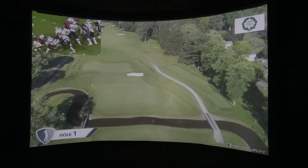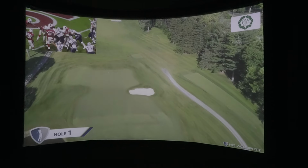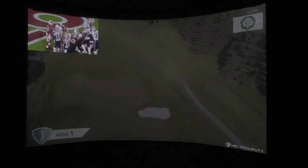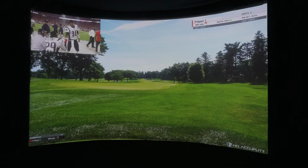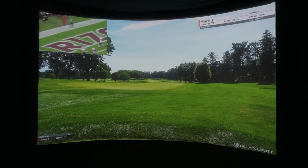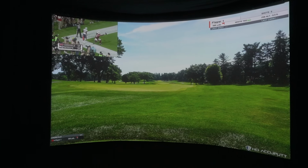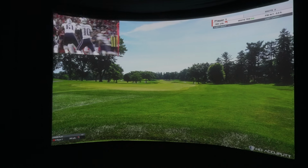As I said, we're chosen for three reasons. We're chosen because of that wow factor. It speaks for itself. We're chosen for accuracy. We're as accurate indoors as a TrackMan is outdoors. And we're chosen specifically because we're so easy to use that no one has to babysit our product. Right on. I do like how they've got the picture-in-picture as well. That's a really cool feature.